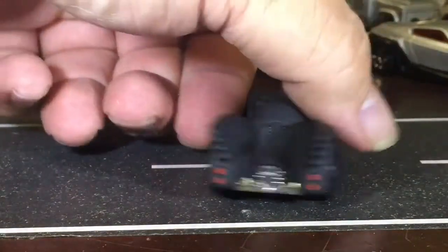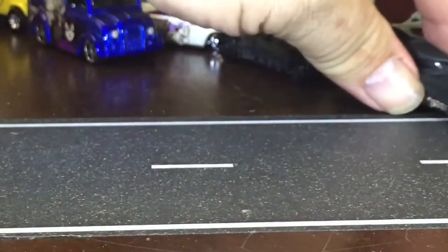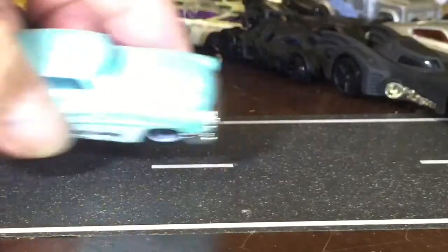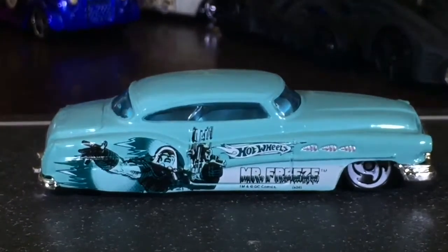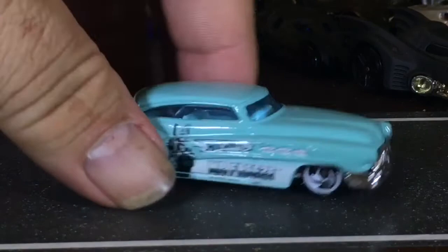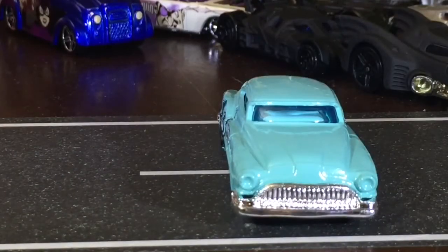All right. Kind of cool. That actually looks more like the movie one. Yeah, it does. I like that they did the lights. I mean, that's a small detail, but it's a vital detail because that car looked cool. Mr. Freeze. There we go. Does it say Hot Wheels? Yeah, it does. Hot Wheels Mr. Freeze. Well, we couldn't see that earlier because he was on the side. Yeah, because it was an error.